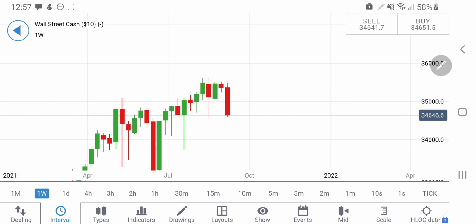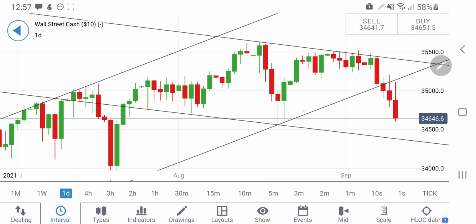higher lows here, and hence on the first day of the week I will be very watchful and cautious, and any break below 34,600 and sustenance, rather I will say 34,560 levels, any break below 34,560, I will expect it to head towards 34,400 and 34,200 levels, and 33,800 levels also. So this is on the weekly charts. Now let's have a look at the daily charts.